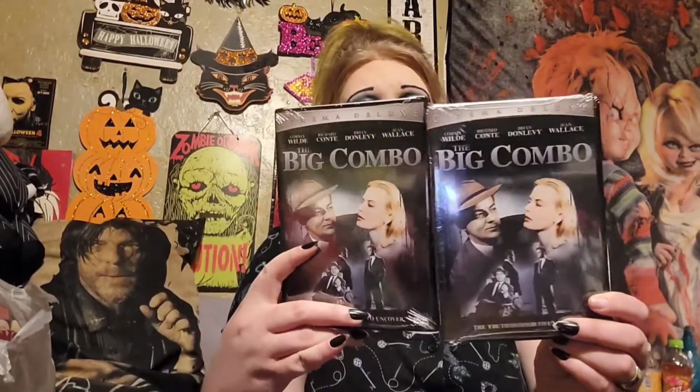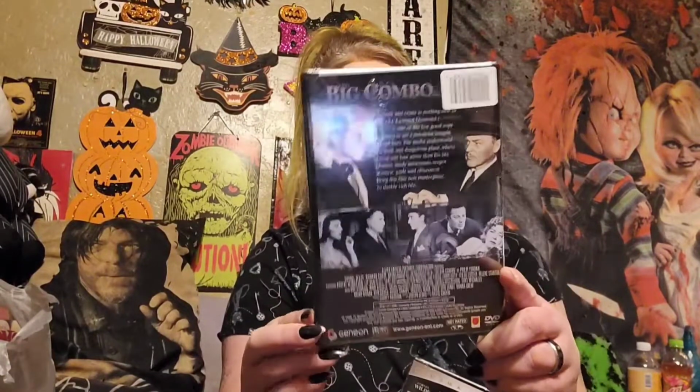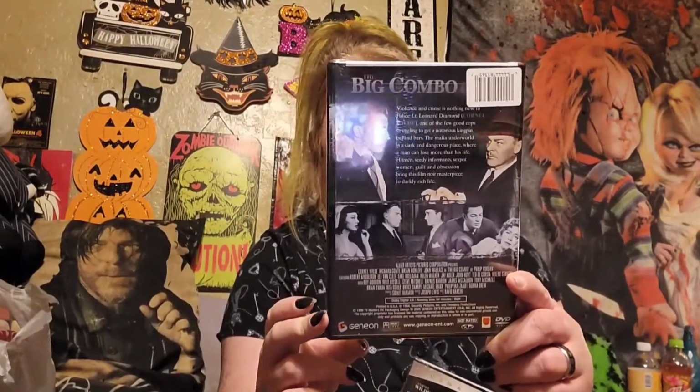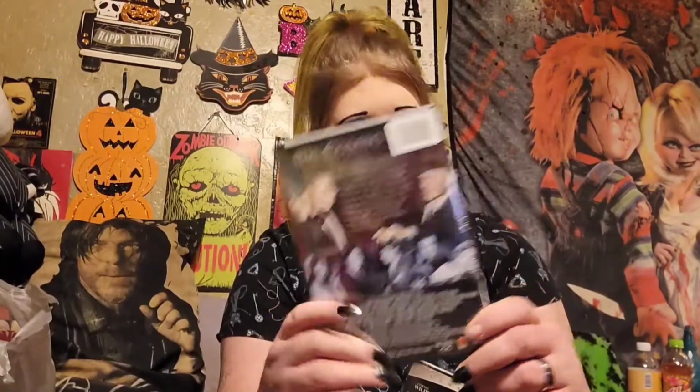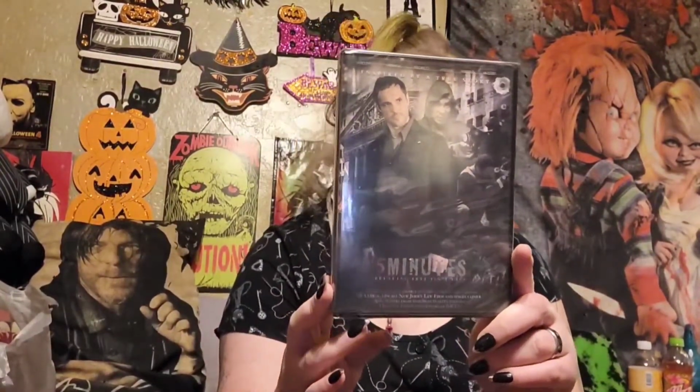And then I found 2 copies of this, The Big Combo. It's one of those slim case ones from Cinema Deluxe, or Genion Entertainment, I don't know, something like that. And then 5 minutes. Penguin.